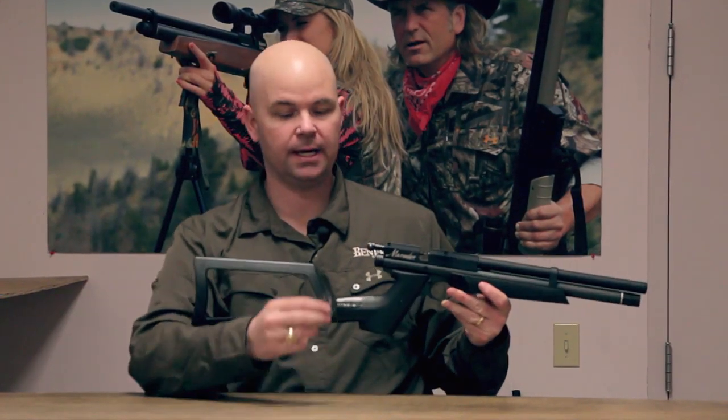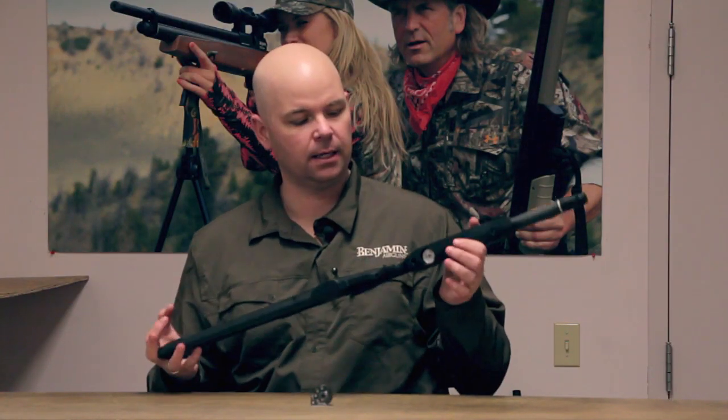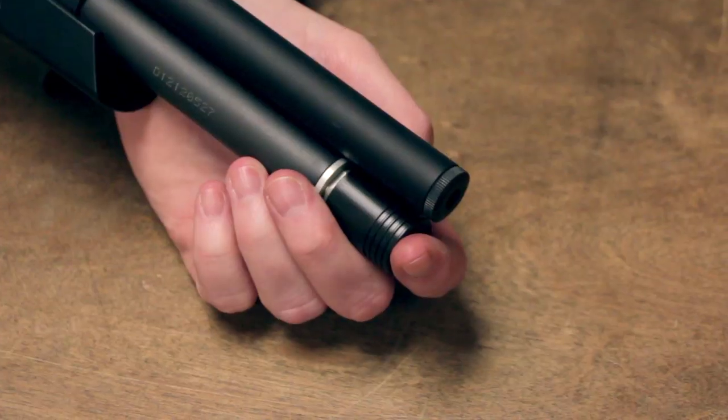It does include an 8-round rotary magazine. And it has a full shroud, so it's ultra quiet. And being a PCP gun, it's got an onboard pressure gauge. You access the air reservoir right under the cap on the end.